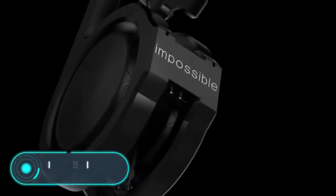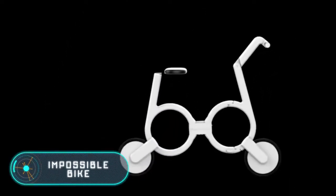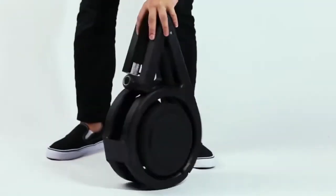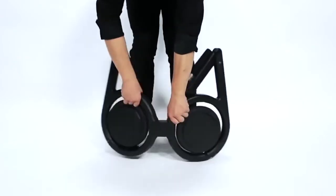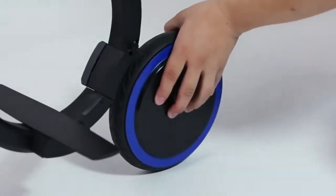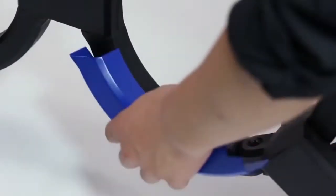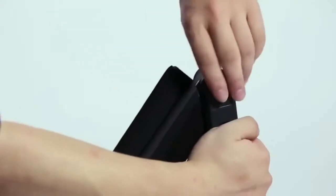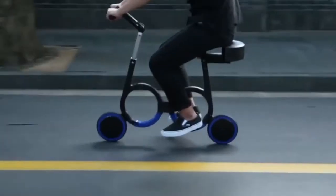Impossible Bike. A empresa chinesa Impossible Technology criou esta bicicleta elétrica que pesa apenas 5 kg e que, quando dobrada, cabe facilmente até mesmo em uma mochila. O motor leve e fino está integrado na roda dianteira. O quadro da Impossible Bike está disposto em torno da roda, em vez de ser aquela estrutura horizontal tradicional. Ele é feito de fibra de carbono com detalhes em aço.